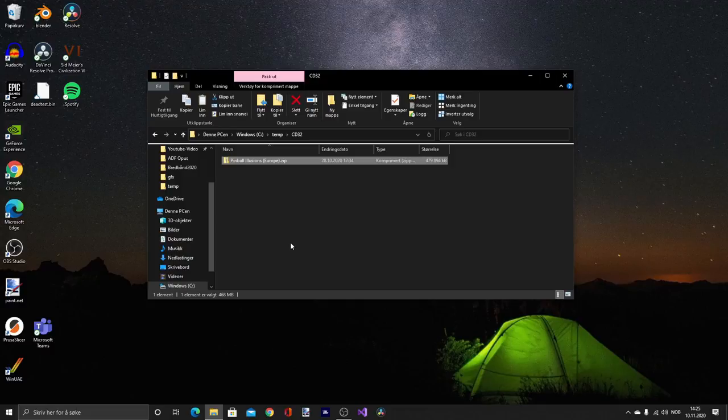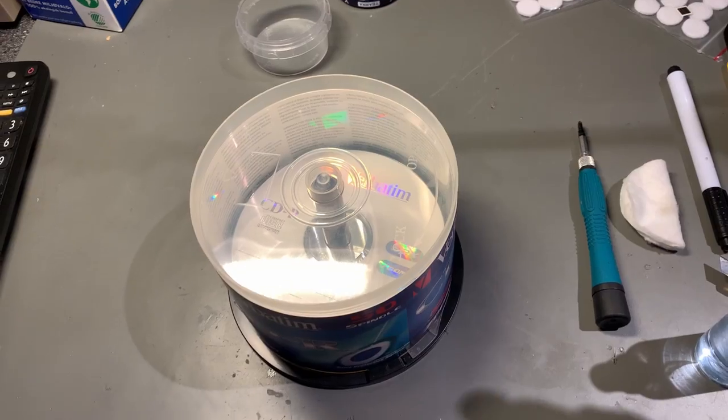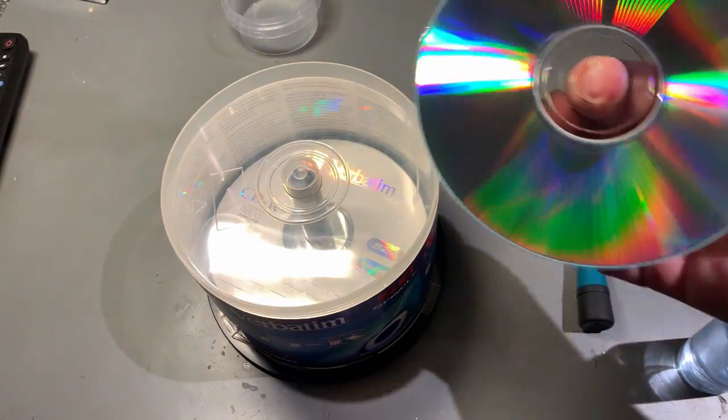So I actually want to test if it's possible to just burn a game for the CD32 from a file to a CD-ROM. With just a little bit of searching, I found almost all titles for the Amiga CD32. So here's one game, Pinball Illusions. If I open this, you see there's a lot of bin files, different tracks, and there's also this Q file. I actually got a bunch of old CDRs. I think it's years since I used one last time, but let's see if this works.